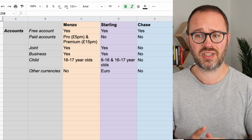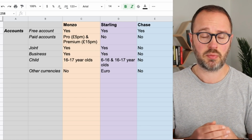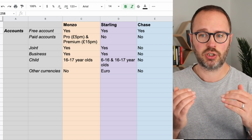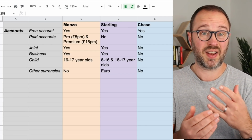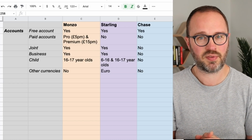Children's bank accounts as well, teen ones are available with both Monzo and Starling. 16 and 17-year-olds can get one of these, which is quite good and has most of the functionality. It's pretty decent, but if you're looking for one just for children, that you can control effectively through your app, then Starling is the only one. You'd have to pay for that though. It's £2 a month for this Kite card.